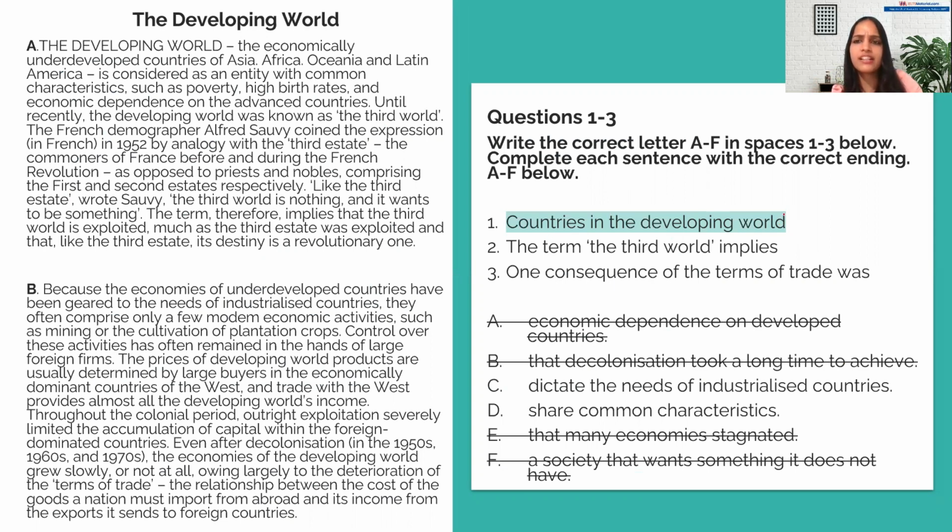Now see, does it match with option A, countries in a developing world, economic dependence on developed countries? No, grammatically it doesn't make sense, right? Or even the meaning doesn't match. So this way you can easily eliminate these four options.